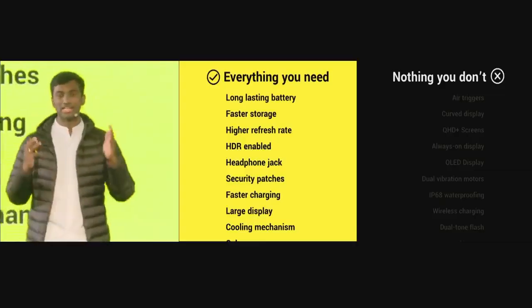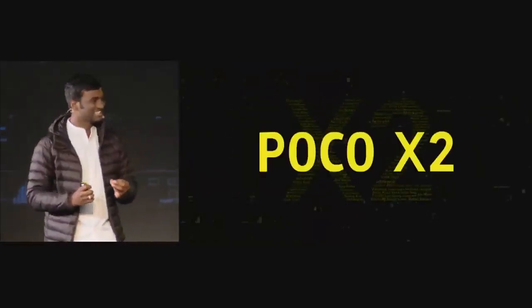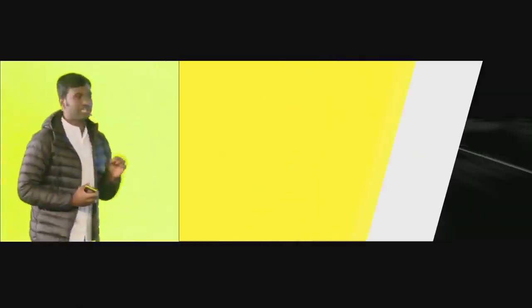We are here to launch the new series from Poco, the Poco X series. The first product we are launching, we are calling it the Poco X2. So let's talk about display.